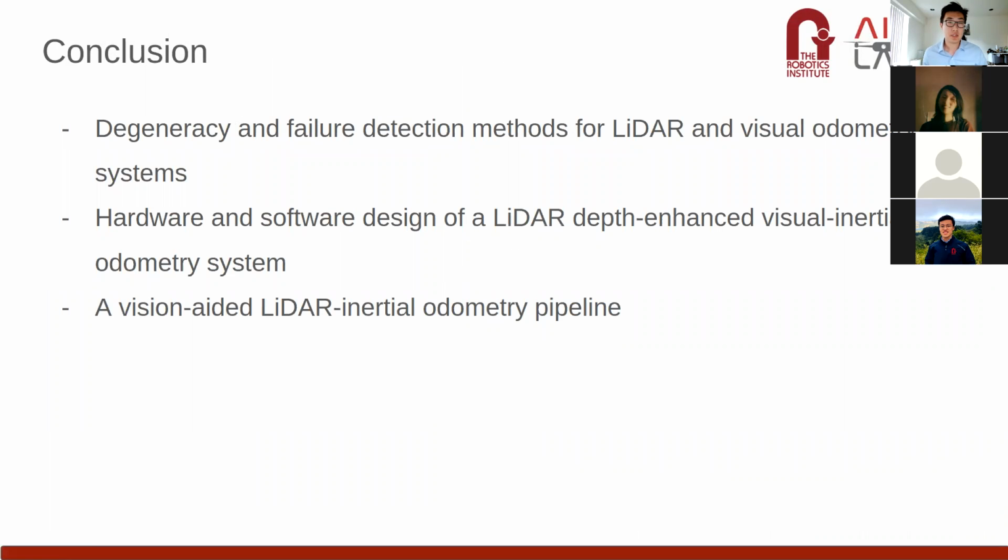So here are the conclusion of today's talk. We showed a degeneracy and failure detection method for both LiDAR and visual odometry systems. A hardware and software design of the LiDAR depth enhanced visual inertial odometry system is also presented. And finally, a visual aided LiDAR inertial odometry pipeline shows much better results in challenging environments.